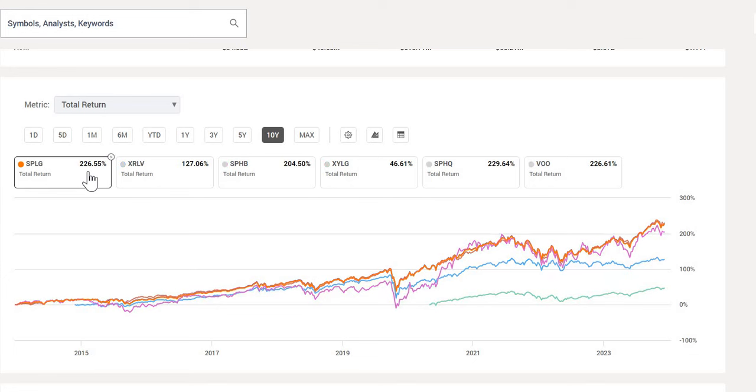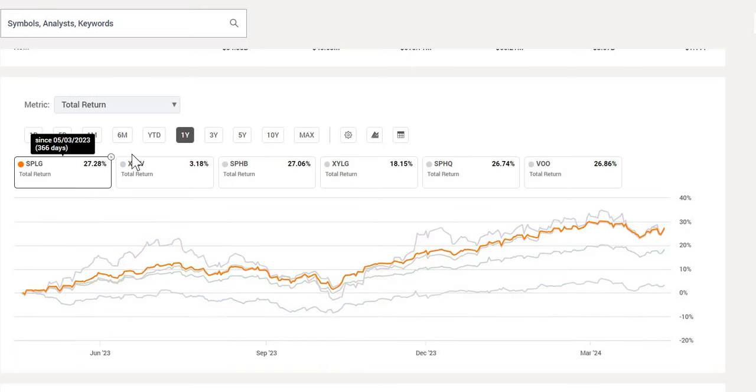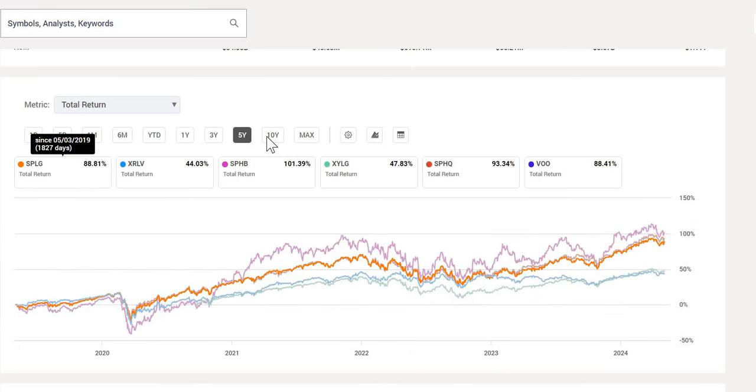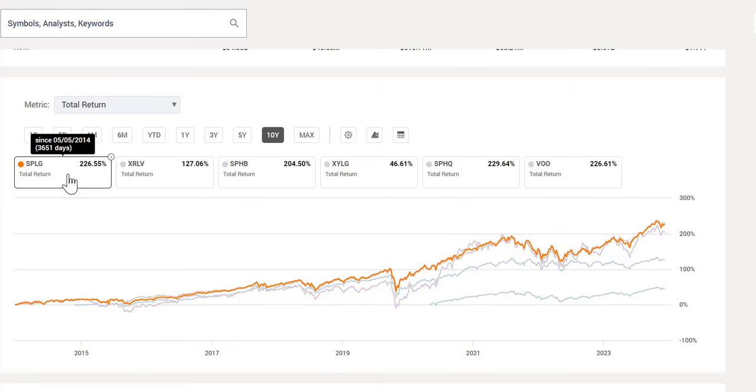So let's take a look over the last 10 years. Well, we can in fact see, we did just do this to point out that it does essentially track a very similar performance to VOO, 226.61 versus 226.55. And again, one of the better options in this market if you do just want to track the S&P 500 with that low expense ratio. Over the last year, again, we can see up there in the best performers. Over the last 5 years, again, very similar to VOO, and over the last 10 years, as we just saw here, very strong. So that is our third contender there for a strong buy and hold forever ETF.